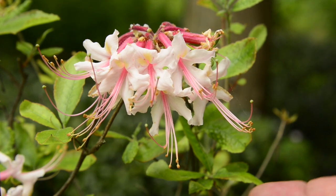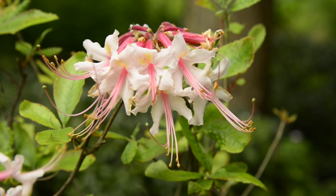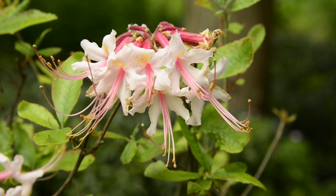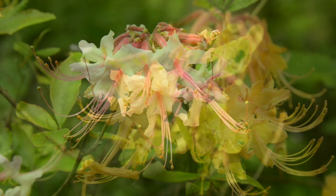They also hybridize very easily too. So we'll look at one of the hybrids between this. Notice the pink and the white, and a hybrid with another species called Florida azalea, Rhododendron austrinum, that is a different color. So we'll look at that one next, and then look at the hybrid.